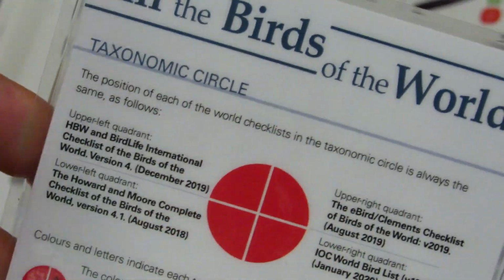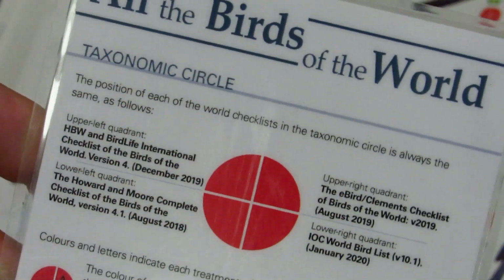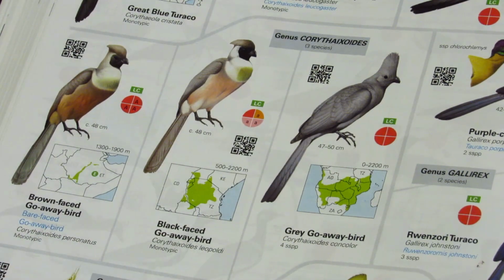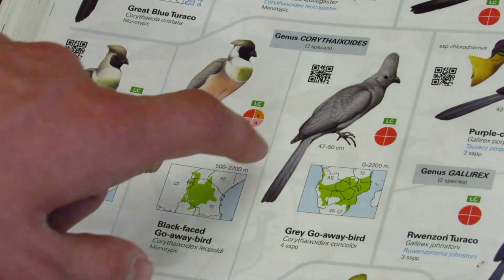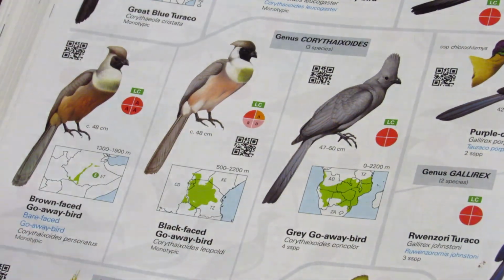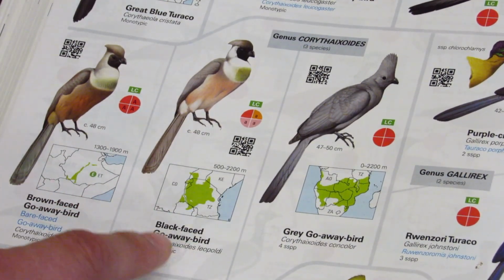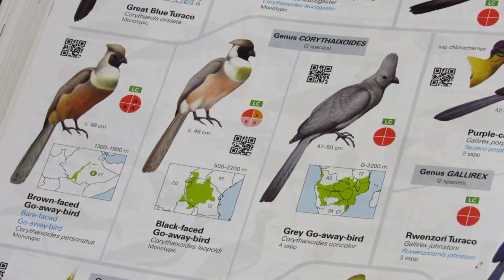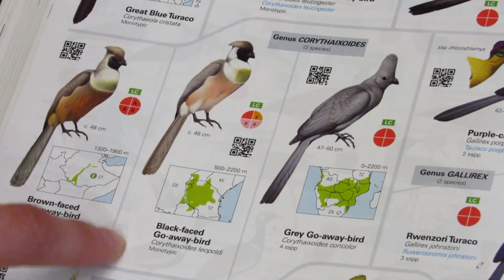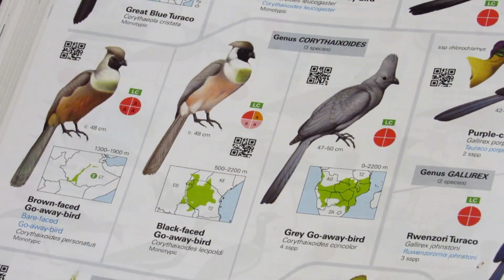If the pie slice is red, it means that the checklist that corresponds to that pie slice recognizes this bird as its own unique species. In most cases, about 90% of cases, all 4 checklists agree. As you can see on the gray go-away bird, every single checklist agrees that it is its own unique, distinctive species. But it's a different story when we look at the black-faced and the brown-faced go-away birds here. As the circle tells us, only the HBW checklist recognizes the black-faced go-away bird as its own distinctive species. The other 3 just regard it as a subspecies.